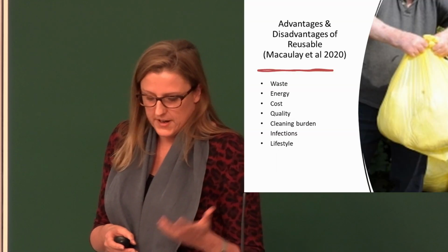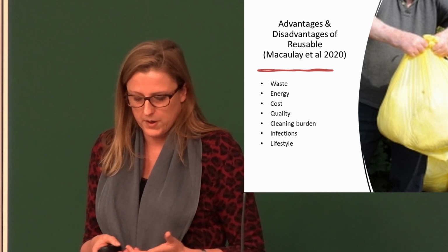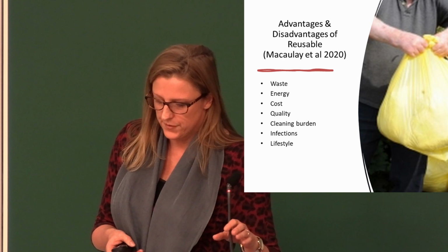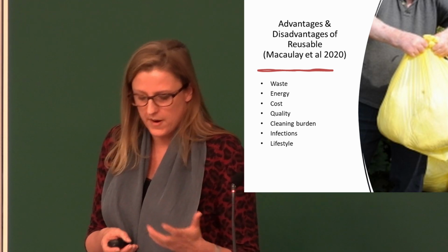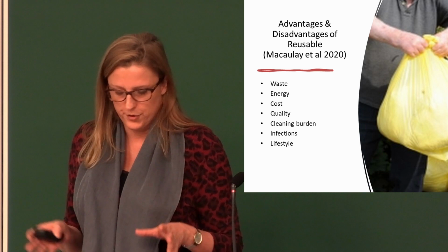They, of course, come with their own advantages and disadvantages. So some examples of those. For energy and waste, fewer products to produce and throw away, but energy and water are required for cleaning. And this can be a major factor if, for example, tumble dryers are used to dry absorbent products. We need more cradle-to-grave analysis of environmental factors, looking at different reuse methods and different products.